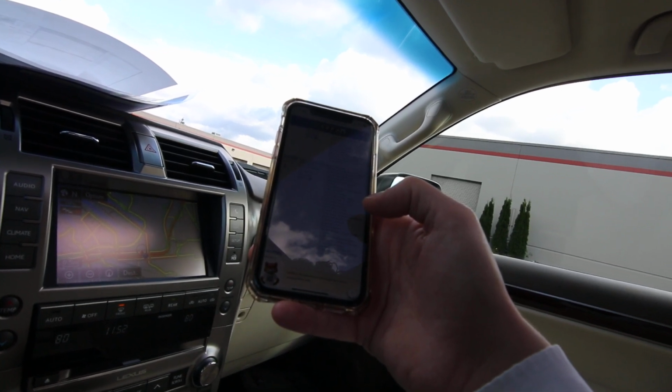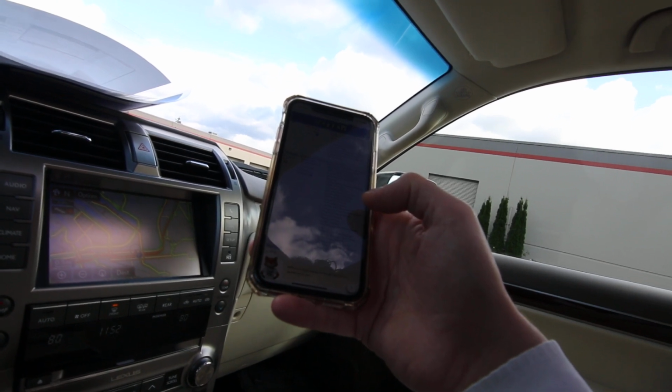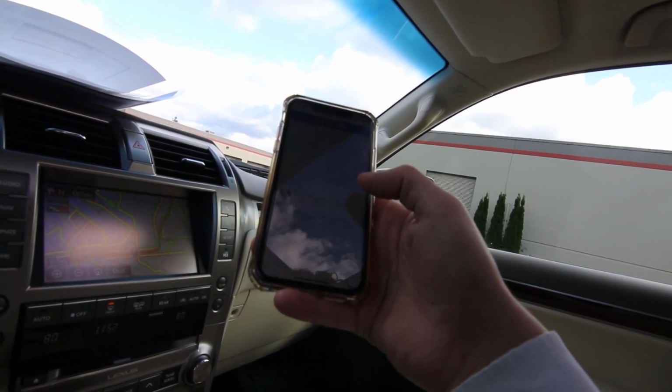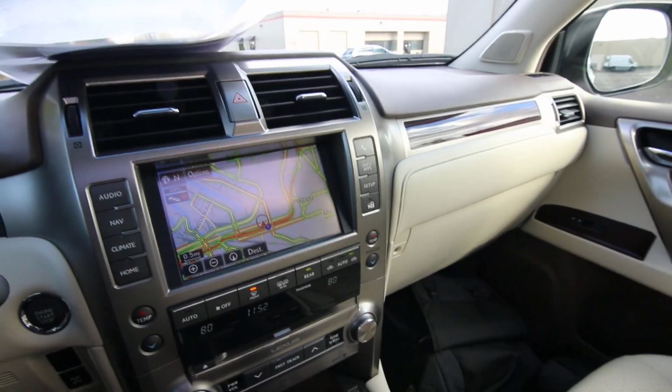as well as the brake fluid was flushed and changed, the cabin air filter was replaced and cleaned, the oil and filter changed, the maintenance reminder reset, and they rotated the tires. So really important on a vehicle like this. So all major services are up to date, done at Lexus.